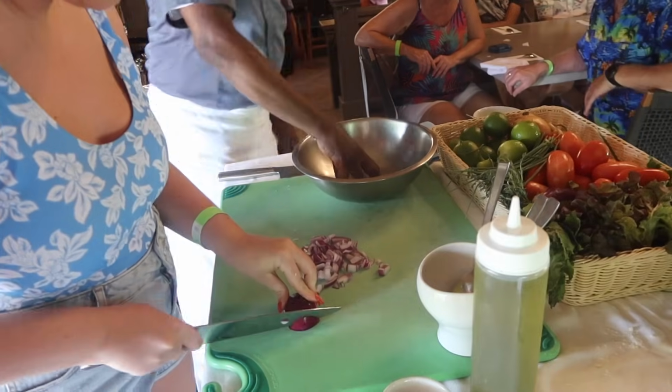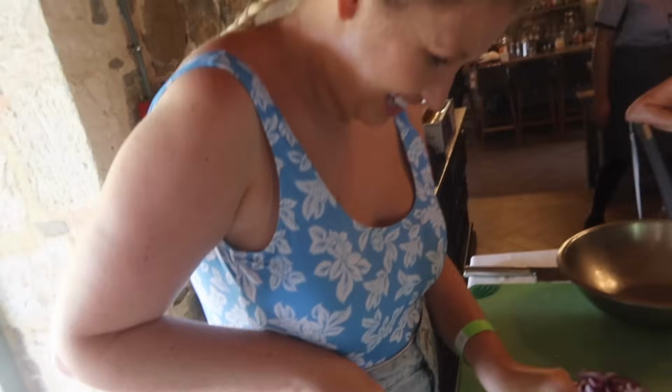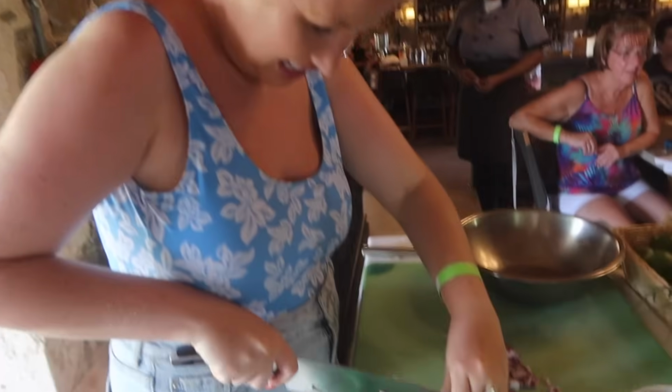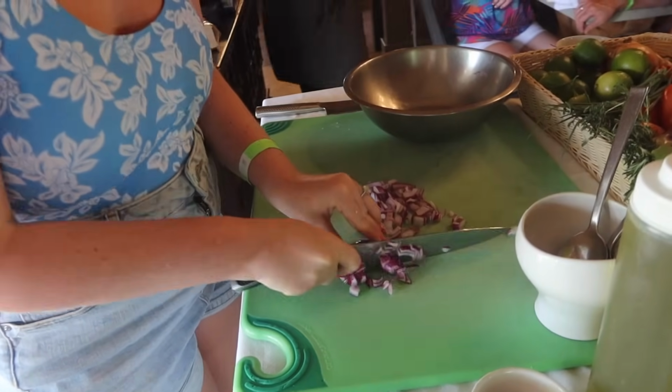That's my ball. So we use red onions, we do chives, we do nice fresh garlic. You're going to see how the flavor is going to come out of that. It's going to be really, really different. Don't be nervous, you're doing well. You'll get a job with me.